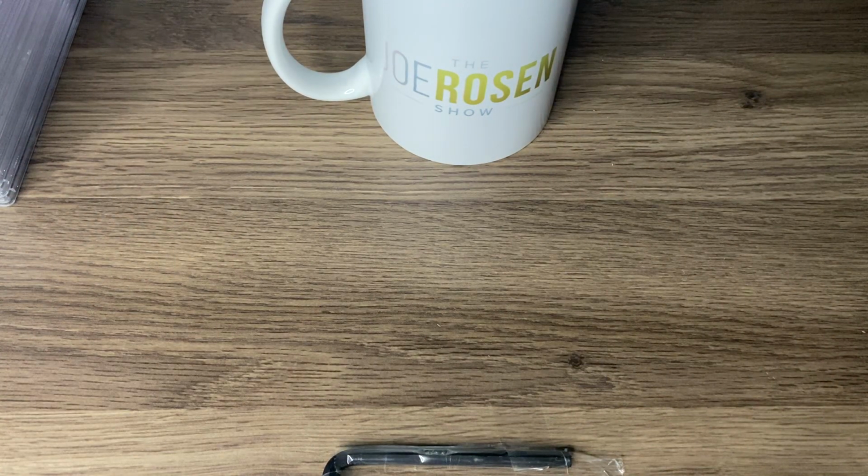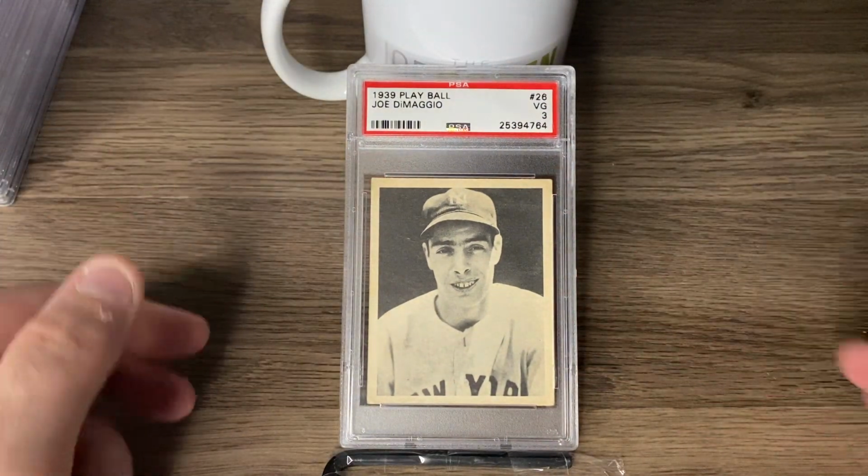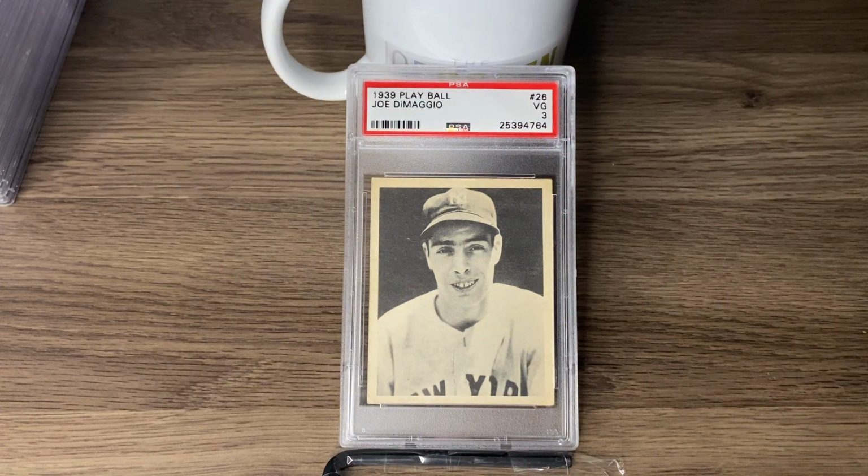Here's number 11. Again, one of the most iconic cards. Well, that's pretty much the rest of these. The 1939 Play Ball, Joe DiMaggio. He does have his rookie card. Well, it's all arguable, but a lot of people would consider either this or his 1938 Gowdy card to be his rookie card. I don't like his rookie card at all. The 1938 Gowdy is a cartoon. It just kind of looks goofy to me. Not a fan of it.